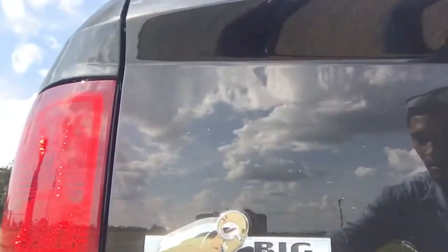Hey, what we got here, big fella? We got the Big Mook right here. Big Horn. You know what this is? The 6.7 liter. This is the 6.7 liter Dodge Cummins Ram 3500, heavy duty. Big Mook. Hold on. Okay. We're gonna take them on the inside right now.